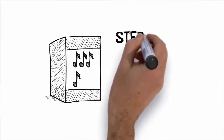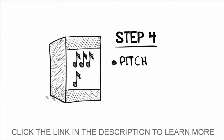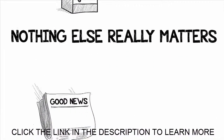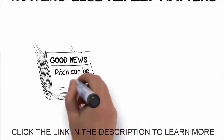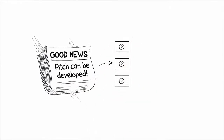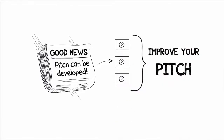Now, Step 4 is where we'll focus on developing your pitch so that you always sing every note on key. If you don't have great pitch, nothing else really matters. The good news is that great pitch isn't something that you have to be born with. It can be developed if you know how, and I'll show you how through step-by-step videos and vocal exercises specifically designed to improve your pitch.